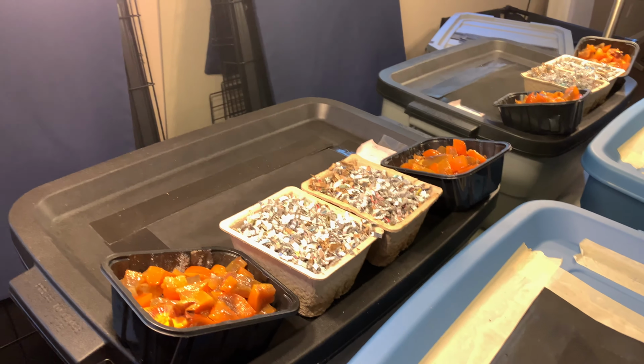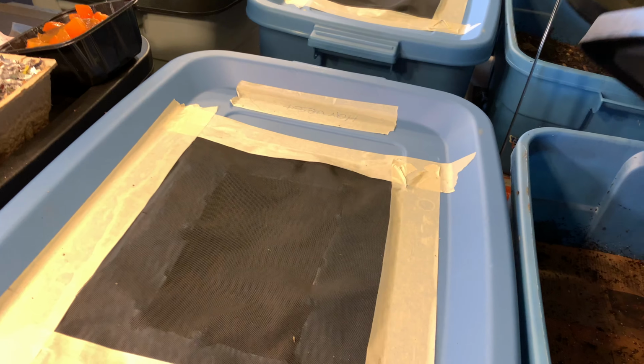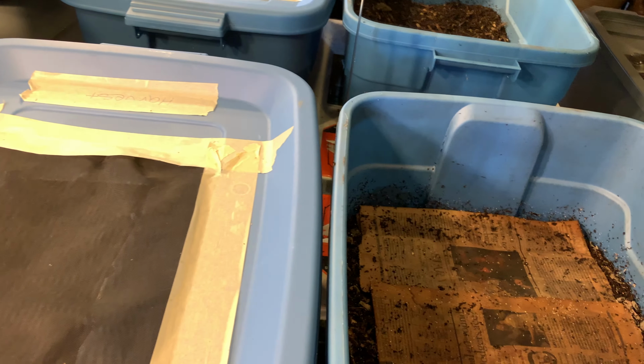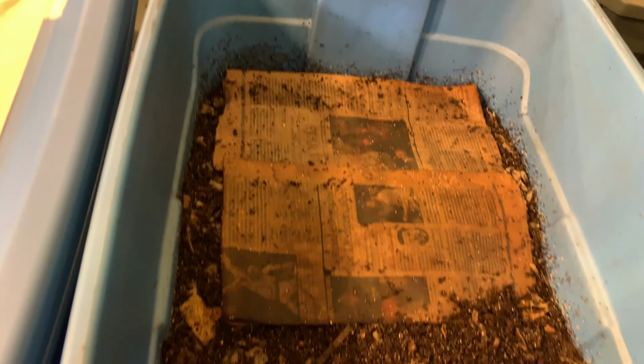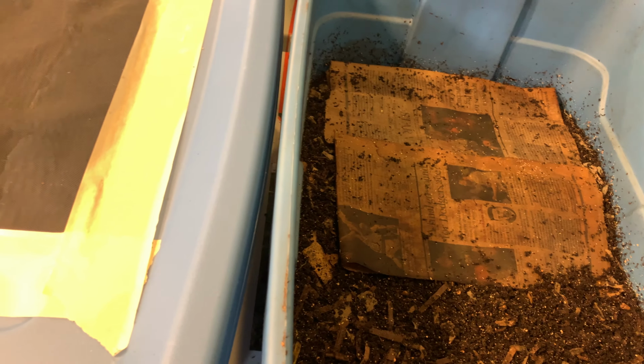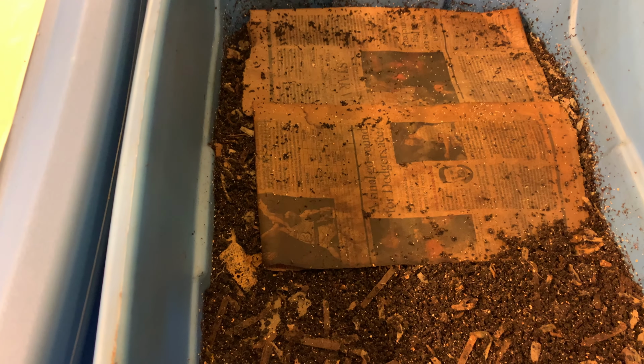I've got everything prepared for today's feeding. So let's see what these guys have been doing. We have been having a lot of rain. It rained since last night.